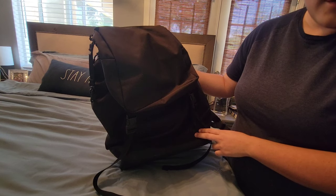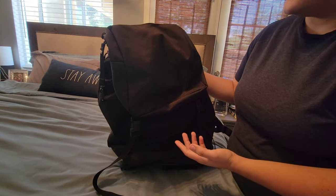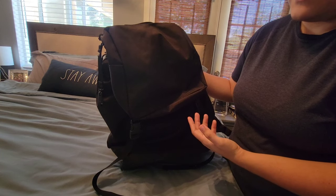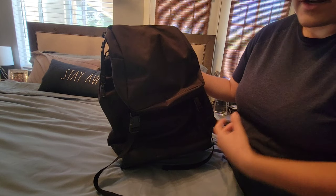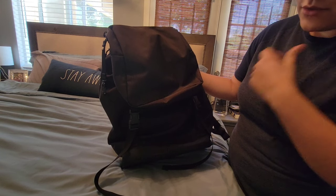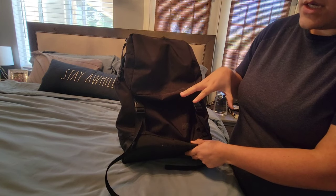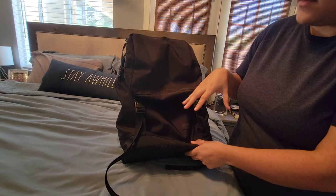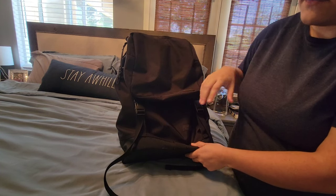I thought it would have been bigger. Again, this is the biggest bag I've ever owned, so I guess I was thinking I could fit a lot more than it actually could, but that's okay. It fit all my packing cubes, essentially. I was able to throw in some more in here, my tech pouch and stuff.